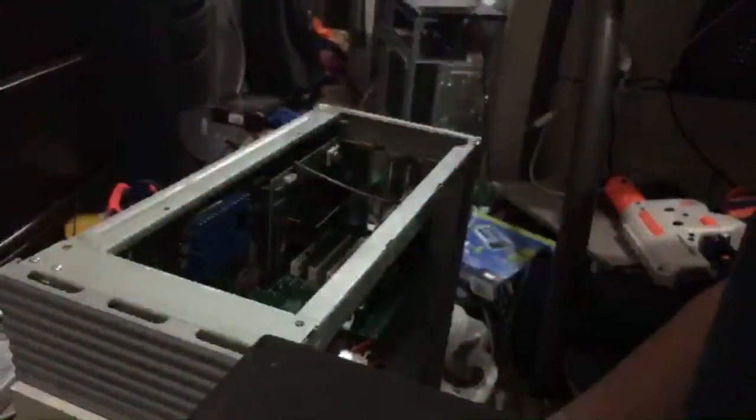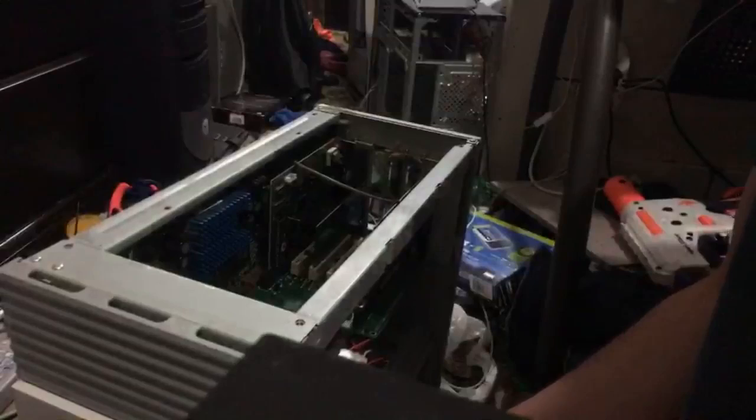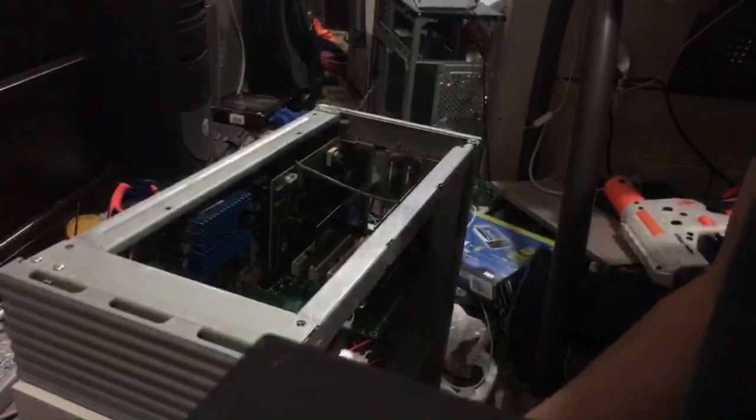Then again, that's the power of a 7,200 RPM hard drive. That's the power of wishing you had a fast internet connection to even check for updates. Century scam.